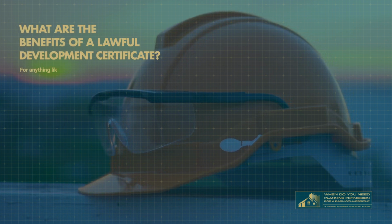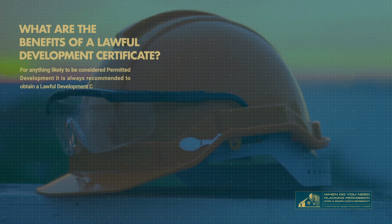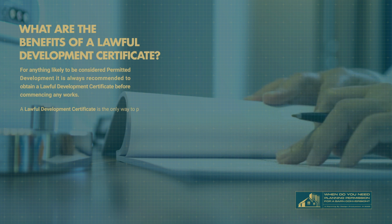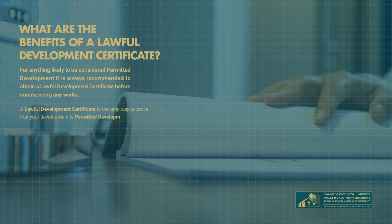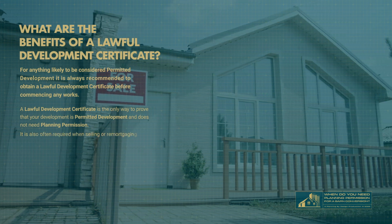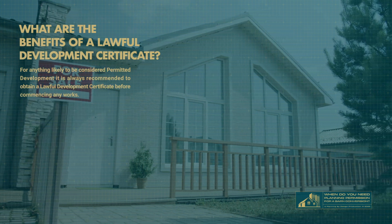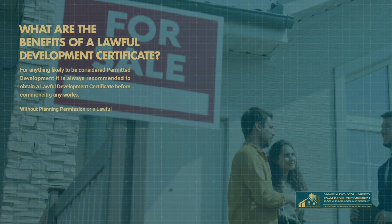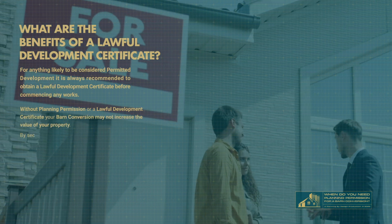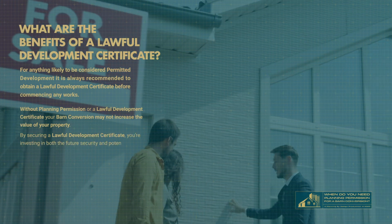For anything likely to be considered permitted development, it is always recommended to obtain a lawful development certificate before commencing any works. A lawful development certificate is the only way to prove that your development is permitted development and does not need planning permission. It is also often required when selling or remortgaging your property to prove to buyers or lenders that all modifications are lawful. Without planning permission or a lawful development certificate, your barn conversion may not increase the value of your property. By securing a lawful development certificate, you're investing in both the future security and potential value of your property.